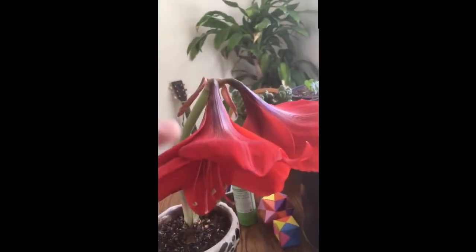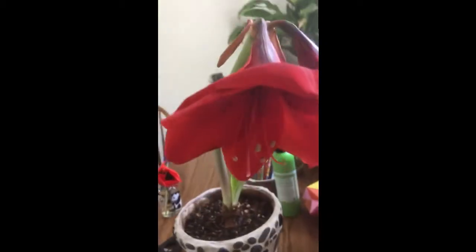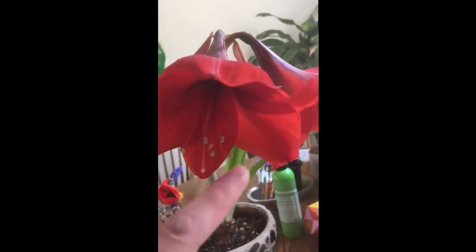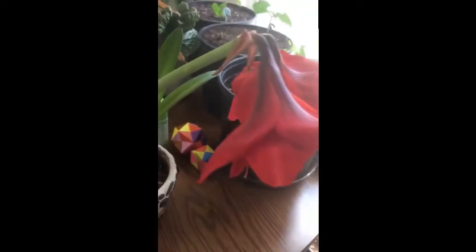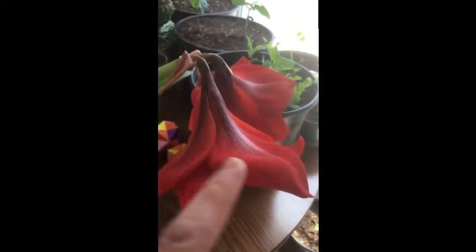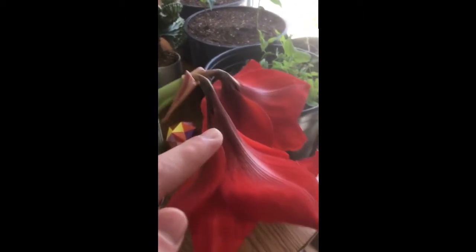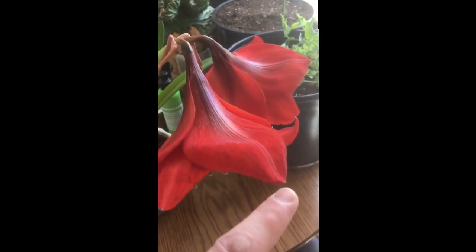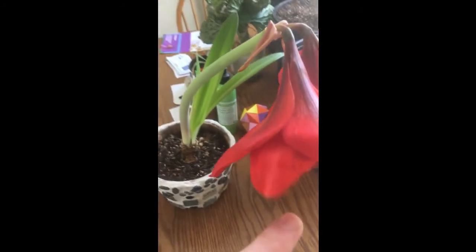And especially on this amaryllis, look. These three petals seem to be a little bit different. These other three petals that are sort of on the outside, they're connected directly to the stalk, and they have sort of like a little horn or a point on them. A little bit different than these softer, rounder ones. Pretty cool, huh?